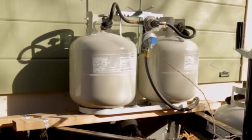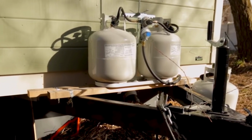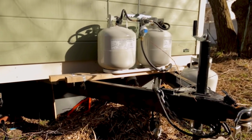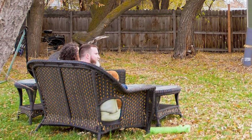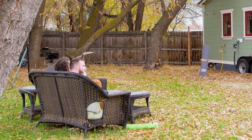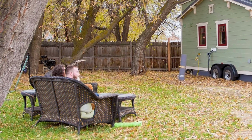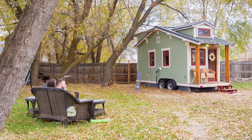In the backyard, they have propane tanks, which serve as the sole source of fuel for the kitchen stove on which they cook. Attention to detail is evident in everything. The hose with a heater for the winter and the propane tanks in the backyard all speak of the owner's drive towards self-sufficiency and frugality.